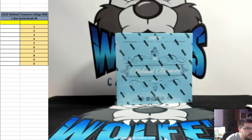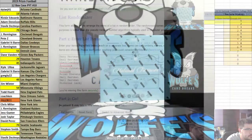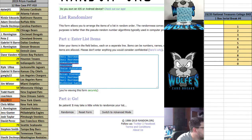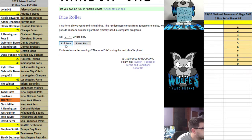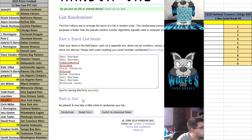20 National Treasures Collegiate Basketball, one box cereal break number 4. These are the break participants here, random on the names. I copy and paste you right into the sheet. No random on the numbers, just on the names. We're going three times, serial numbers on three.